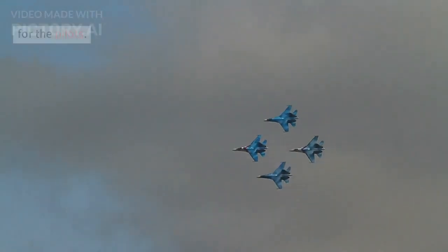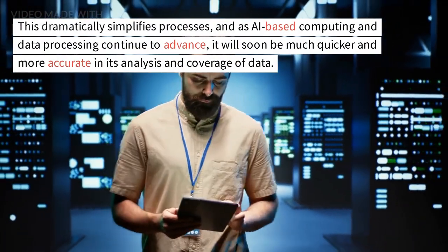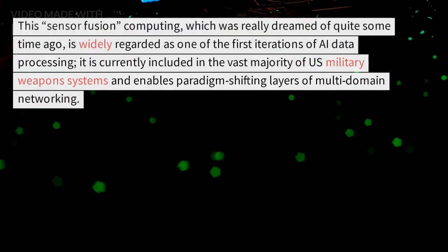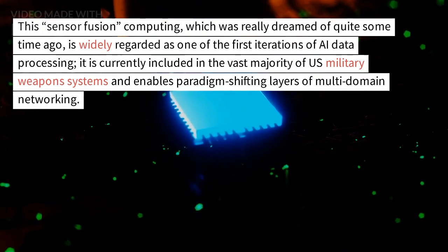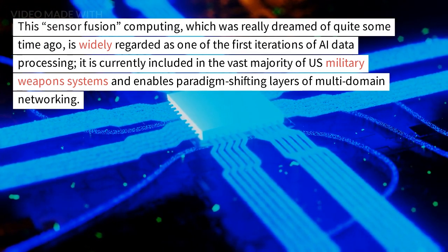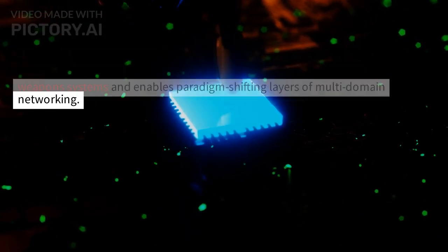For the pilots, this dramatically simplifies processes, and as AI-based computing and data processing continue to advance, it will soon be much quicker and more accurate in its analysis and coverage of data. This sensor fusion computing, which was really dreamed of quite some time ago, is widely regarded as one of the first iterations of AI data processing. It is currently included in the vast majority of U.S. military weapons systems and enables paradigm-shifting layers of multi-domain networking.